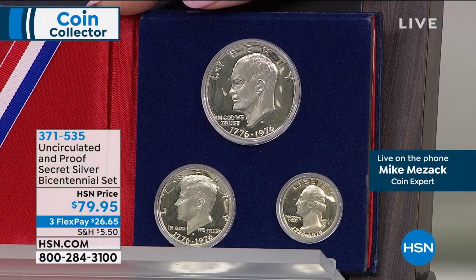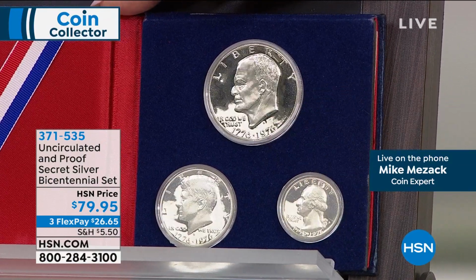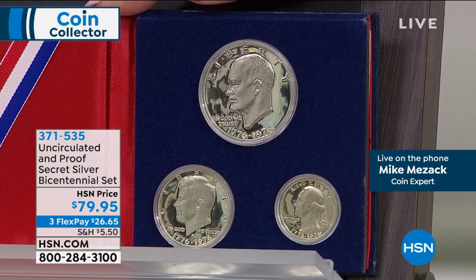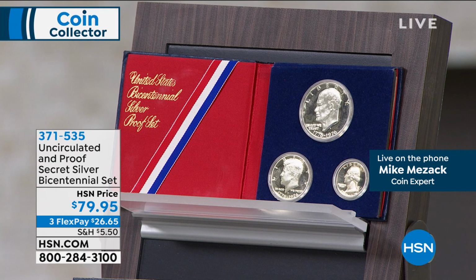The amazing part is at $79.95, not your choice. You get both. You get both of these for $79.95. At the end of the day, adjusted for inflation, you're paying less than you did in 1976. Oh, okay, that's a good deal. Yeah, right. And silver was $2 an ounce. Okay. Oh my gosh. Does that seem possible?